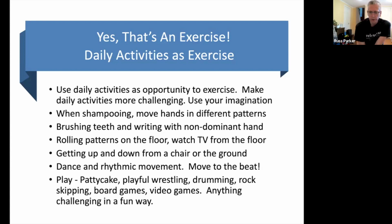Rolling, you could do rolling on the floor, watching TV from the floor. Sitting on the floor is an exercise. When you think of it, if you're sitting on the floor watching an hour-long show, can you sit still? You usually fidget around, and as soon as you start fidgeting, you're actually using more muscles than if you were just flopped on the couch. And then eventually you have to get up from the ground.